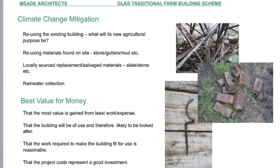You are putting an older building back into use, and you will be using as much salvaged building materials as you can, and then for ones that you have to source outside of your farm, you'll be keeping it as local as possible. So for instance, you might get local stone, or you might be able to salvage slate locally, and so on. So that is how that section is looked at. Also, it might be appropriate to consider rainwater collection from the roof of your new building, even if it's just going into drums that you'll use for drinkers or washing or whatever, you might consider that.